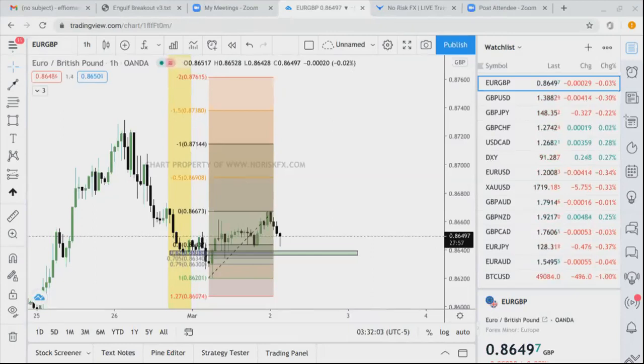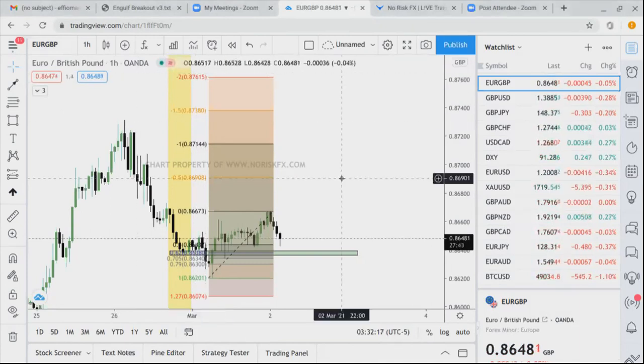Because guess what? What we do in trading is we rinse and we repeat. We do the same thing over and over and over again. If we're getting profitable results, why am I going to change what I'm doing? Okay. So that's that on EURGBP. So you guys pay attention to that on EG.